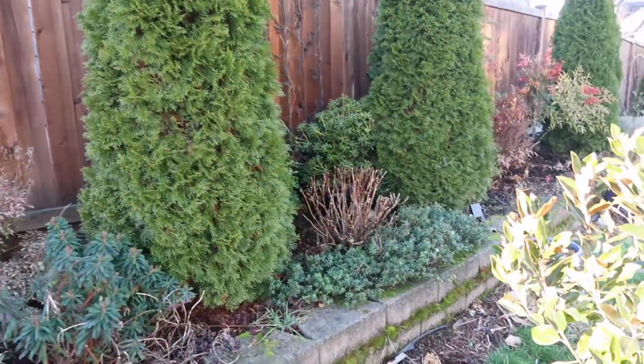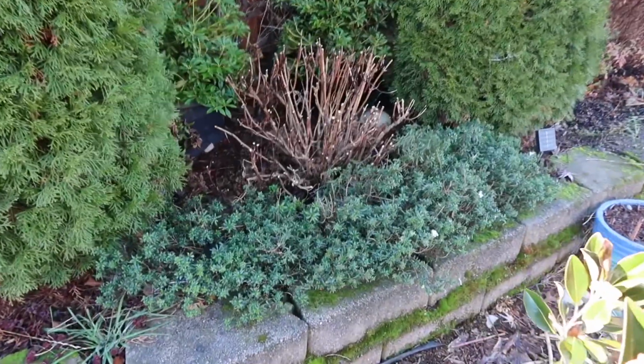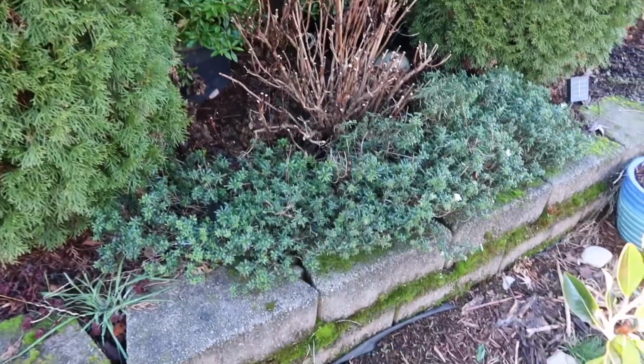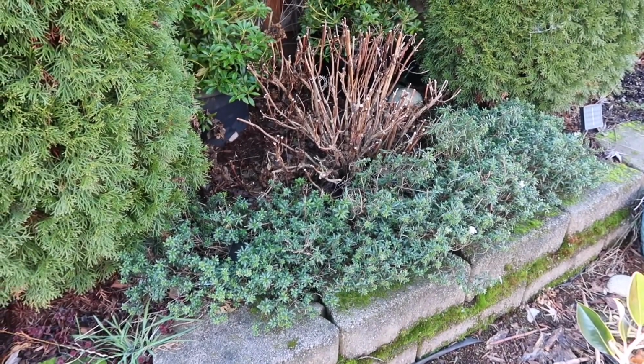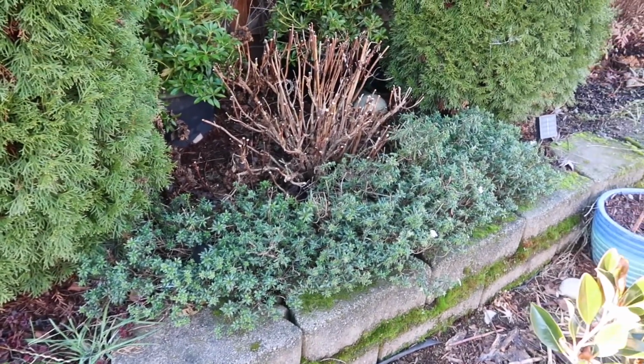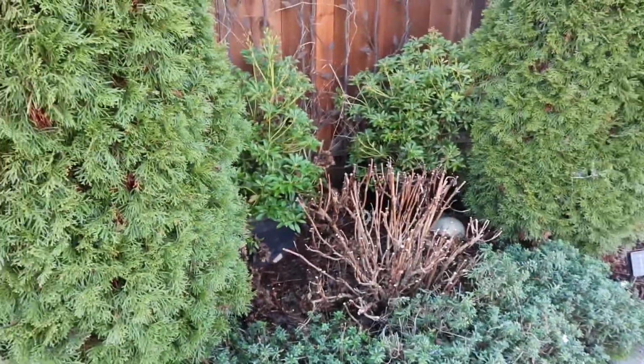My hydrangea back here. Oh my goodness, I'm so excited about this, although I'm not gonna be here to see it. But my little candy tuft, is that what they're called? Yeah, white little candy tuft. They're gonna grow and flower so beautifully. They're gonna be so lovely.